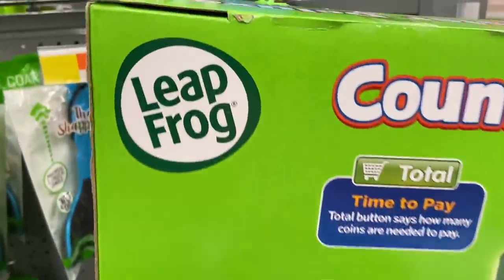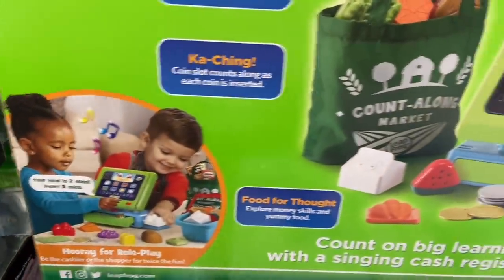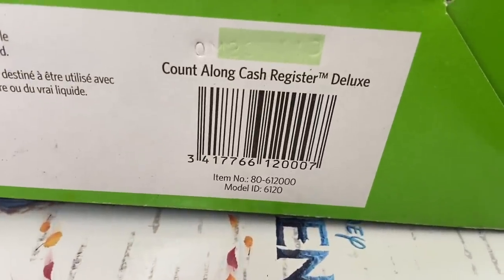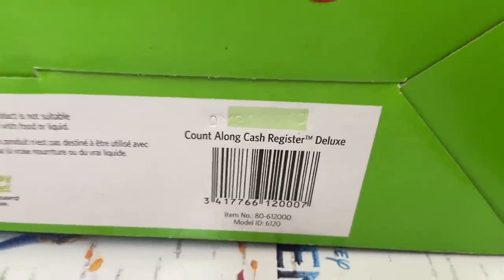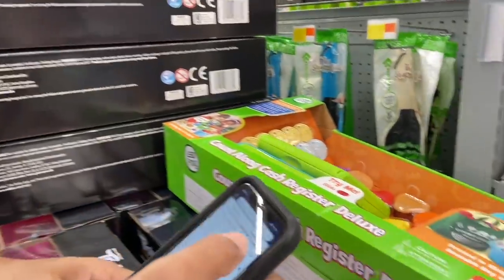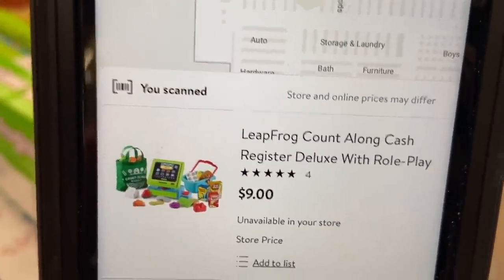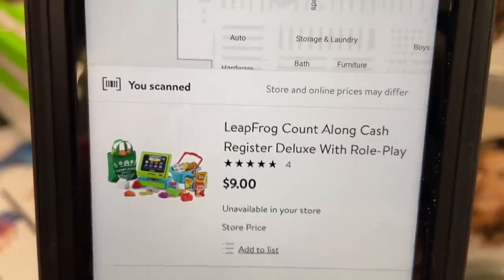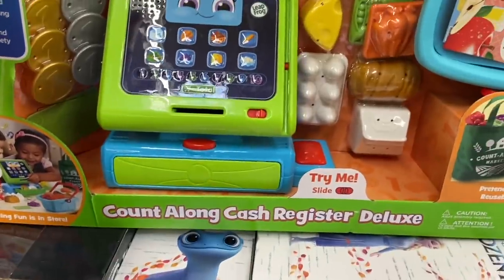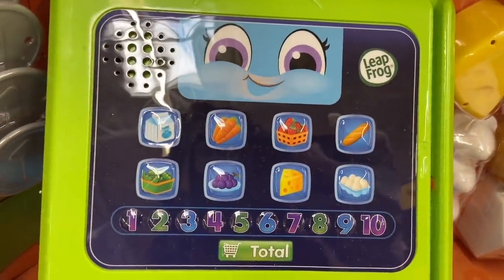Look at this. And again, you guys, it's Leapfrog. Look at all the stuff. This right here is a great price. Manny is still finding stuff. All right, here's the UPC. And the Count Along Cash Register Deluxe. Can you scan it? Look at this, you guys. It's only $9. Yeah, $9, you guys. You have to run to Walmart. I'm going to show you one more time. Again, this is Leapfrog, and this is the cash register deluxe for only $9. You get all of this. Open for business.